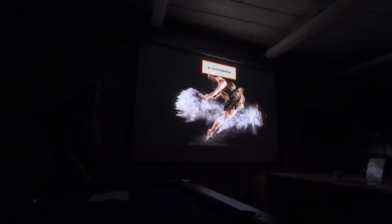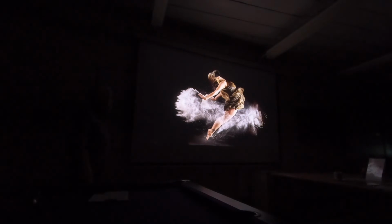The Art of Movement. These sort of pictures are quite popular. I've never actually tried them myself, and I have quite a bit of admiration, because they must take quite a lot of staging and quite a lot of effort to get things right. I think you've got a lovely arc of her back, and the shape of her toes pointing out. You've caught her in mid-air, and you've got this explosion of the powder really well.